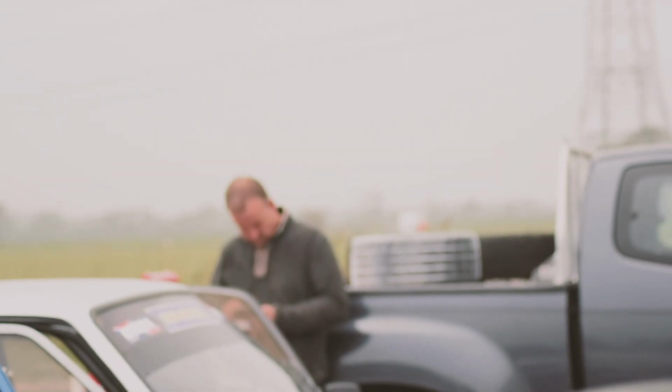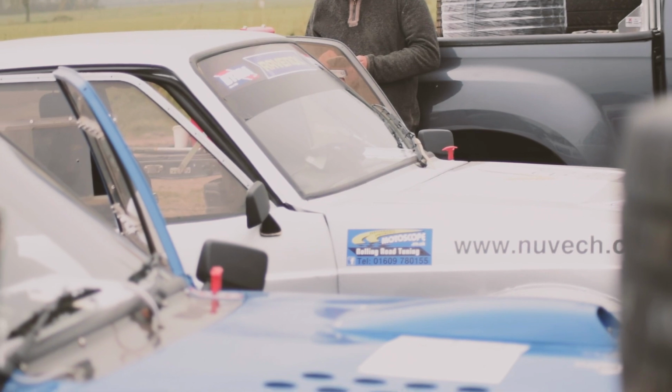This is going to be a good battle between the two Escorts today. Both got identical engines, same setup, same spec car. It's going to be down to driver talent. Blue car's got 6 horsepower less than the silver one, so it'll be very interesting.